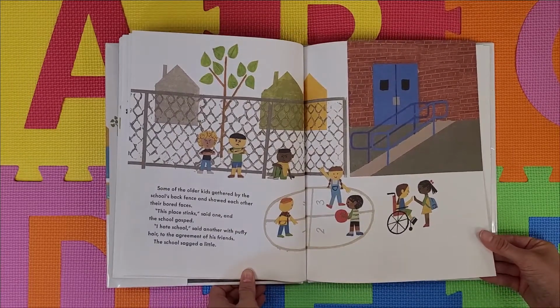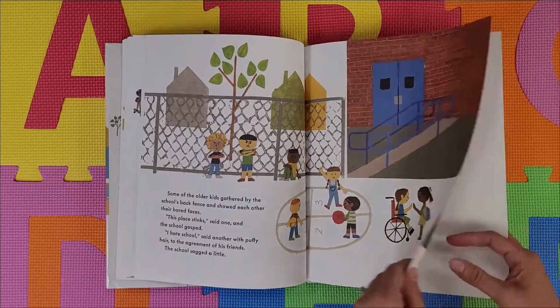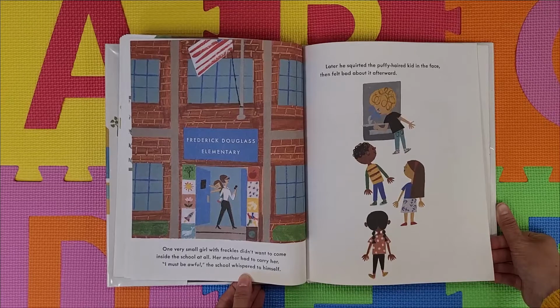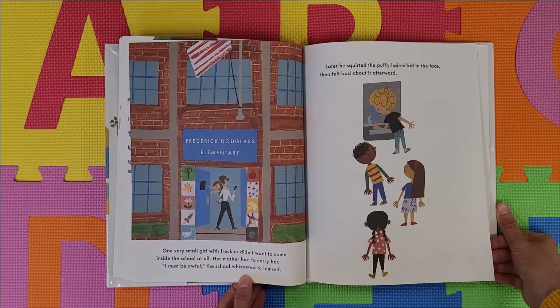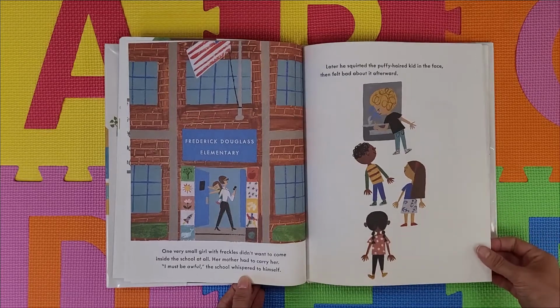Some of the older kids gathered by the school's back fence and showed each other their bored faces. This place stinks, said one, and the school gasped. I hate school, said another with puffy hair. To agreement with his friends, the school sagged a little. One very small girl with freckles didn't want to come inside the school at all. Her mother had to carry her. I must be awful, the school whispered to himself. Later, he squirted the puffy-haired kid in the face. Then he felt bad about it afterwards.